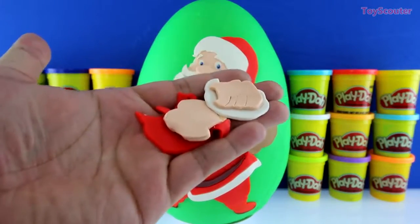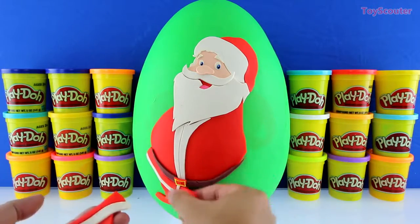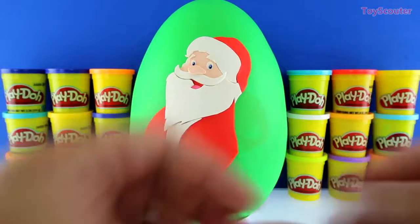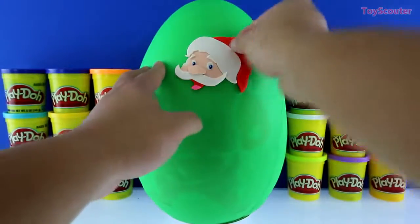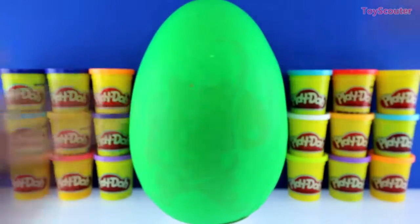His hands and arms. The sack of presents. His lower body. His belt, his beard and big old tummy, his Santa hat, and his face.